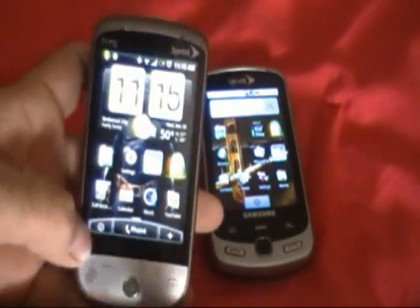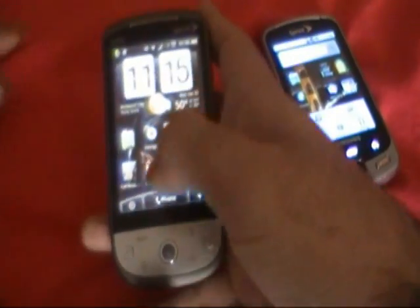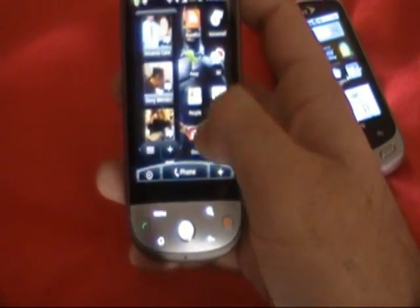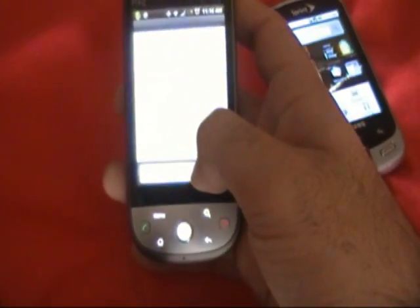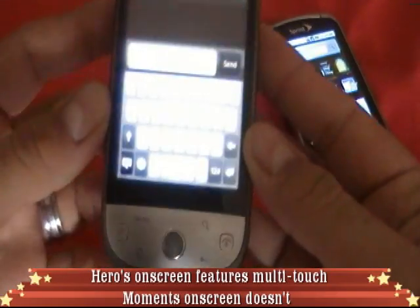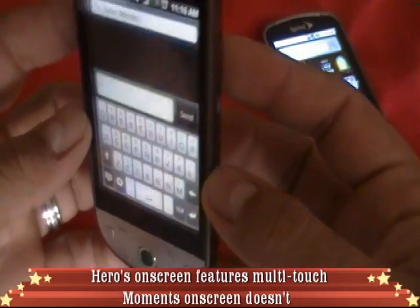Next on the list, we have the keyboards. So the Hero features an on-screen QWERTY keyboard, and it's the only option. So let's see if we can bring that up. Let's text message this guy. Okay, so you see the on-screen QWERTY keyboard. It's a little bright in here. There we go. Works exceptionally well.